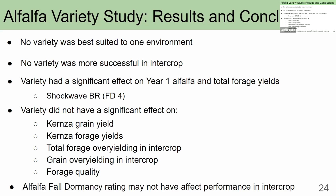While we saw some effect of variety on total forage yields, we cannot definitively say that this was an effect of the fall dormancy rating of Shockwave, as this was a rather narrow study, only using 3 varieties of 3 fall dormancy ratings, which may not have actually been representative of their fall dormancy group. We also only tested these varieties across 4 locations, and there may have been other attributes of the varieties besides fall dormancy rating that contributed to these results.